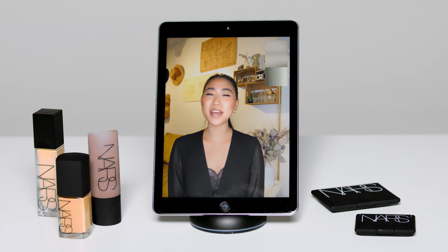So what kind of a finish are you looking for in your foundation? Right now I'm looking for something that's a soft matte. It offers me a pretty nice medium to full coverage, but it looks really natural on the skin. I have the exact perfect foundation for you. In fact, it's called the Soft Matte Complete Foundation.